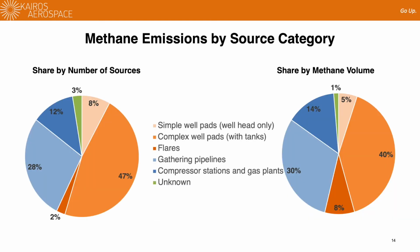Based on this large-scale study, we have been able to gain new understanding of the sources of methane emissions. Again, we are reporting on the approximately 80% of methane that Kairos is able to detect, and based on this, we are able to generate some interesting conclusions. These include, although it is not common, simple well pads do leak, and these leaks do contribute a noticeable amount to the total methane emitted.